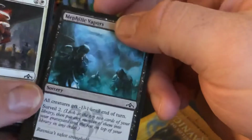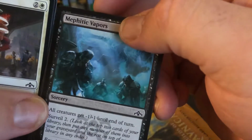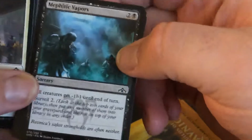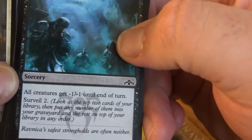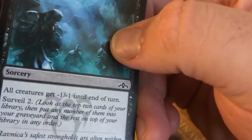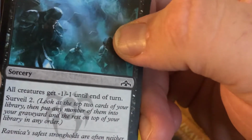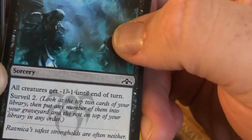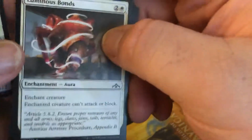But then we got a sorcery, black, Mephitic Vapors. All creatures get a -1/-1 until end of turn. Surveil 2. Look at the top 2 cards of your library, then put any number of them into your graveyard and the rest on top of your library in any order. Kind of a meh card, I guess.